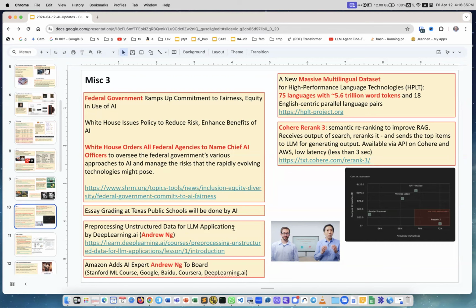Pre-processing unstructured data for LLM applications by deeplearning.ai. This is a course by Andrew Ng, a famous Stanford professor with his famous machine learning course. He created Google Brain, and then he worked at Baidu. He created Coursera, and he created deeplearning.ai. He was recently invited to come aboard Amazon, so this is a commitment from Amazon. Lately, for the last year, he was posting multiple very good courses on deeplearning.ai. They're short, usually about 1 hour, with videos and Jupyter notebooks, and he invites experts in different fields. This training is about how you pre-process data. I think it's very useful and important.